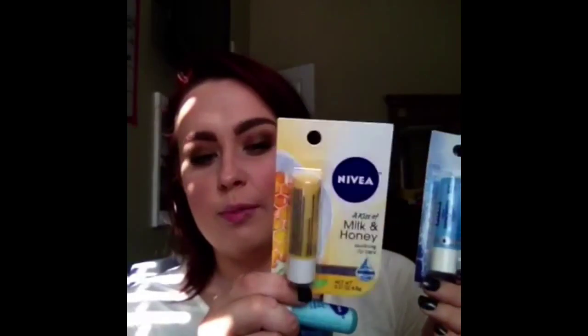My next favorite is probably these Nivea lip balms. I have a Kiss of Smoothness and a Kiss of Mint and Minerals. This Mint and Minerals one, I think, is my favorite right now out of these. And then I've got a backup Kiss of Smoothness and a Kiss of Milk and Honey as well. I'm not too wild about this one, but I still like these.